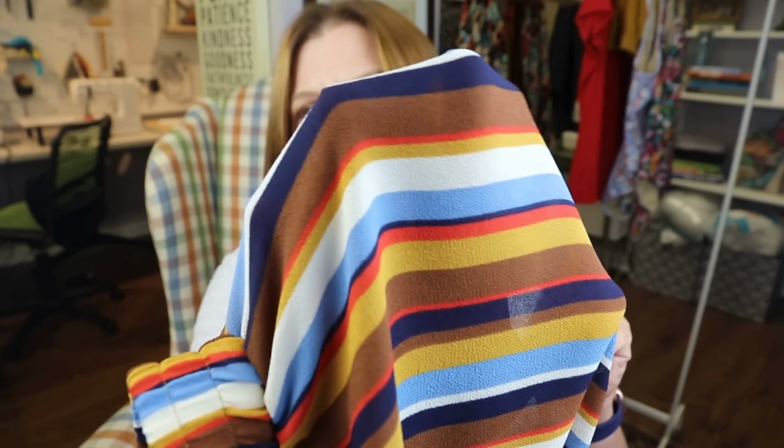I don't know if you can see my hand a little bit. You can kind of see the shadow of my fingers up there. So I did line the shorts. It's not horribly see-through. I didn't line my top, and I don't feel like I need to, but I did line my shorts, and we'll talk about that more in a second.